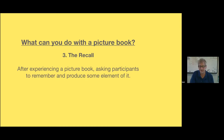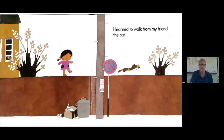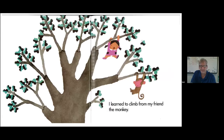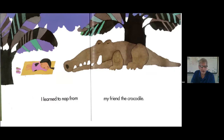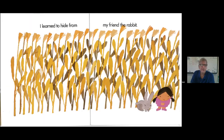So I want to read this book from the beginning, My Friends by Gomitaro. I learned to walk from my friend the cat. I learned to jump from my friend the dog. I learned to climb from my friend the monkey. I learned to run from my friend the horse. I learned to march from my friend the rooster. I learned to nap from my friend the crocodile. I learned to smell the flowers from my friend the butterfly. I learned to hide from my friend the rabbit.